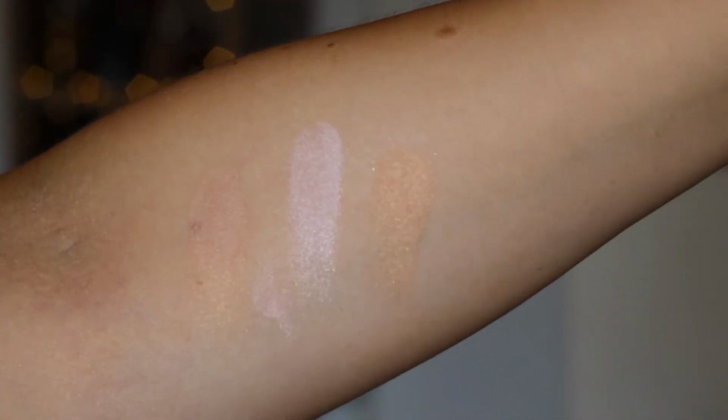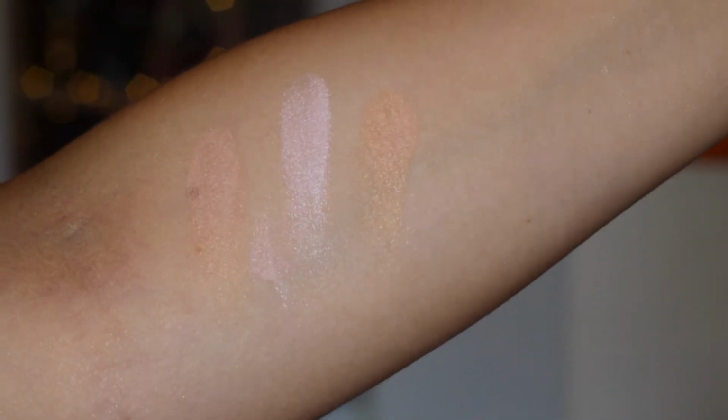And then my last highlighter is actually a palette. It is the Hourglass Ambient Lighting Wardrobe Palette. So beautiful packaging. This is what it looks like. I have to say I don't think this is worth the money, because as beautiful as it is, I find my Models Prefer highlighter to be the exact same quality, if not a little bit better. It shows up nicer on my skin, and I just don't know why I pay the extra money for this when you can get the same kind of quality from the drugstore.